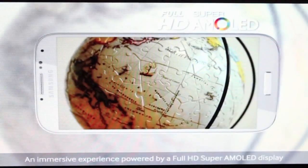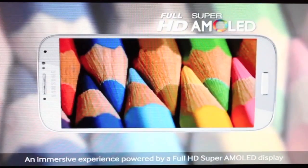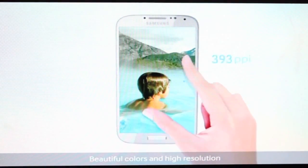Now, that 5-inch display is a 1080p full high-definition Super AMOLED display, which is said to be very bright and brilliant and super clear. It is nearly unmatched in clarity with a pixel density of 441. The only other device out there right now that can stand with it is the Droid DNA on Verizon and HTC's One, which actually has a little higher pixel density at 463 ppi.